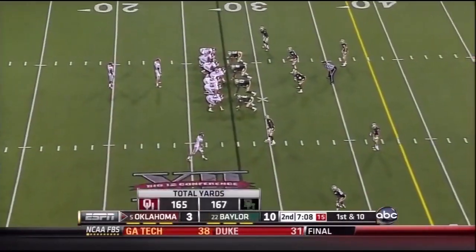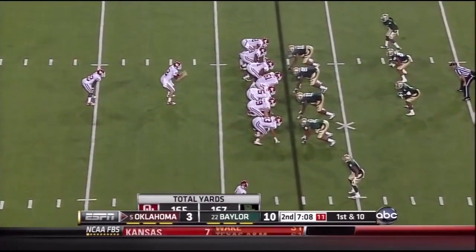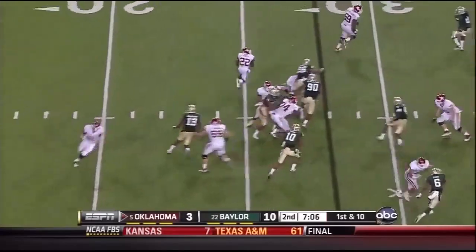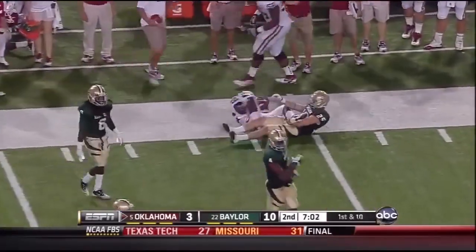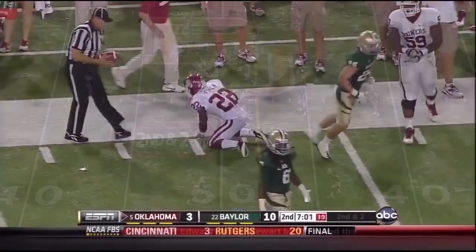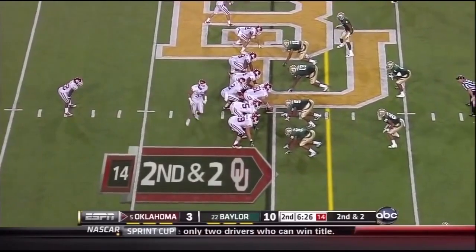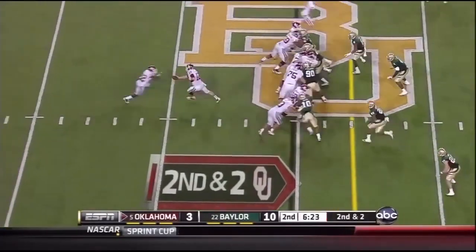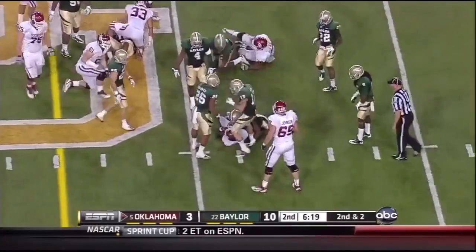Oklahoma trailing by 7. Finch, good block out in front. And untouched until he was already past the 10-yard mark and finally ridden down. Young man who really matured this past year. He was suspended last year before the Texas game for some immature comments on Twitter. Here's Finch, and Finch with a really good-looking juke move.